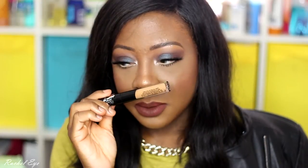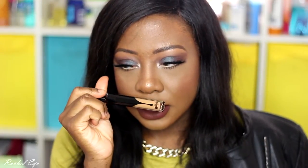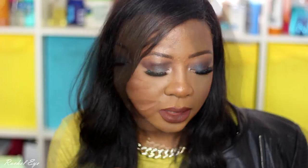Girl, I can't wait. I will do a demo with this. I love the packaging. It is thick. Look at that. This is the new packaging. I got one thing that everybody has, because, you know, it's a popular lipstick. I picked up Lolita, which is kind of the colors I like.